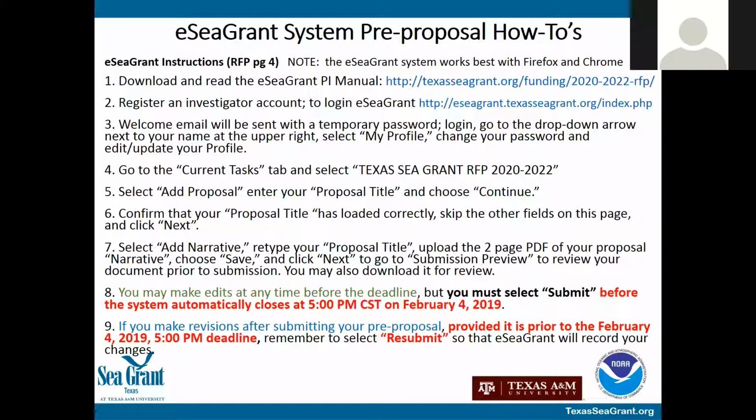So the EC Grant system, on page 4, I've copied and pasted this information. So it's going to be very easy for you just to step through this process. EC Grant works best with Firefox and Chrome browsers. So just wanted to give you that heads up there.